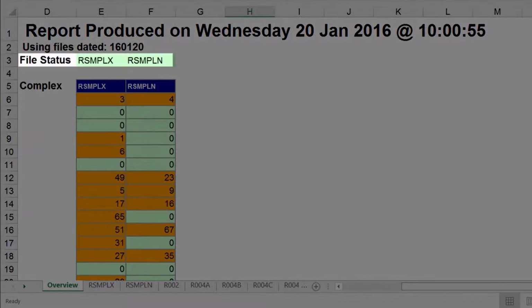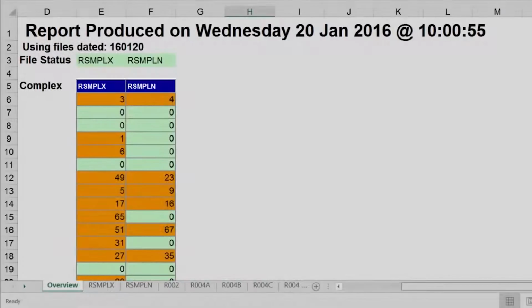An exception report can be configured to process multiple input files automatically. If any files are missing, this is indicated by a colour coding. Green means that all files are available, amber means some files were missing, and red means that all files were missing. The complex name shows the systems or LPARs that have been included in the report, in this case RSM-PLX and RSM-PLN.